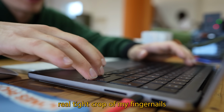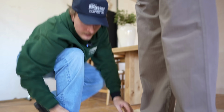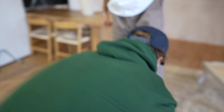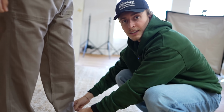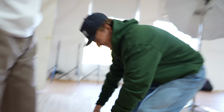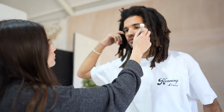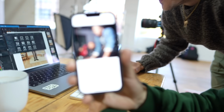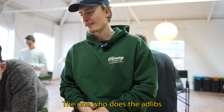Yeah, I get a real tight crop of my fingernails. We take turns on you, not really. So this here is drawn. Yeah, okay. All right, have you got the shot? I'll get the assistant in. What, you're Metro Boomin? You're the one with the talent, and Elliot's the one that just makes stuff up. The one who does the ad libs.